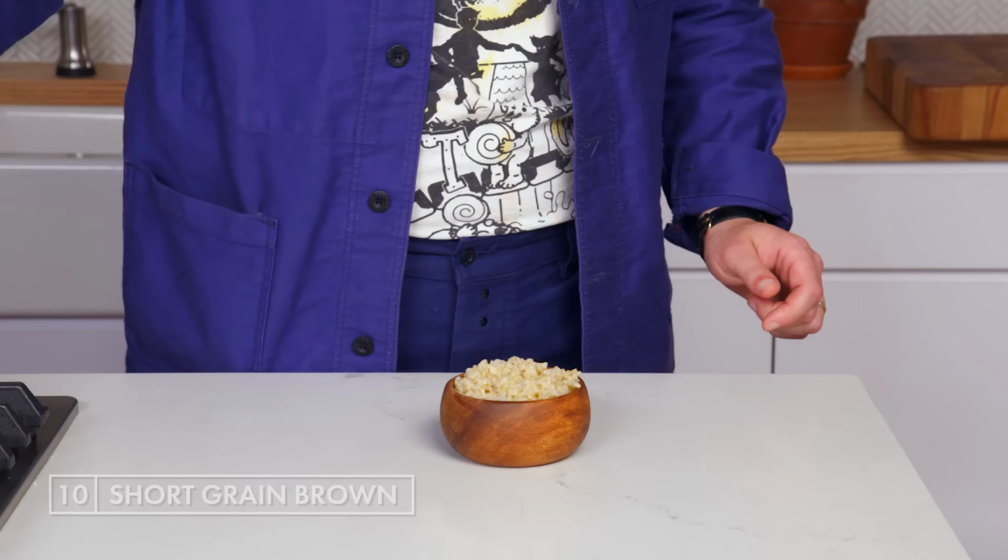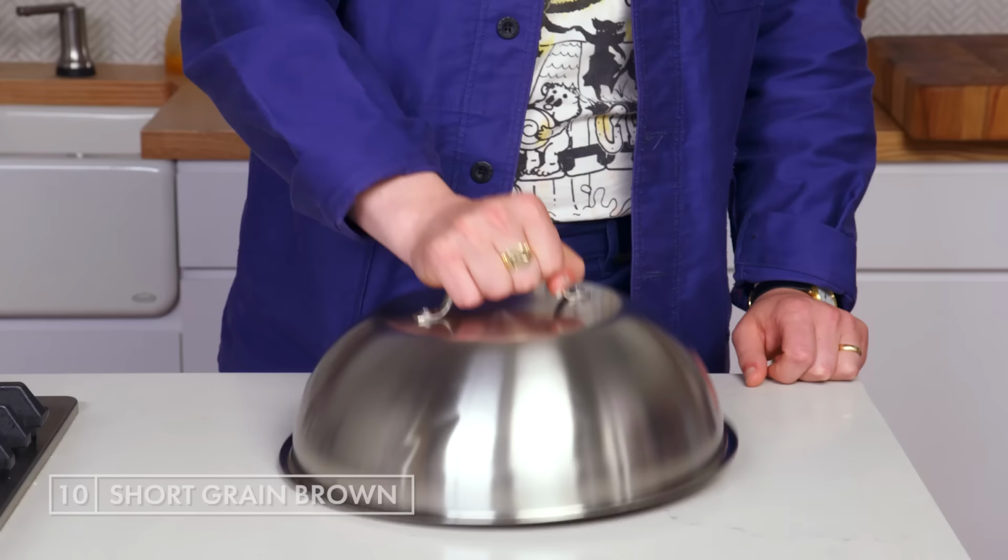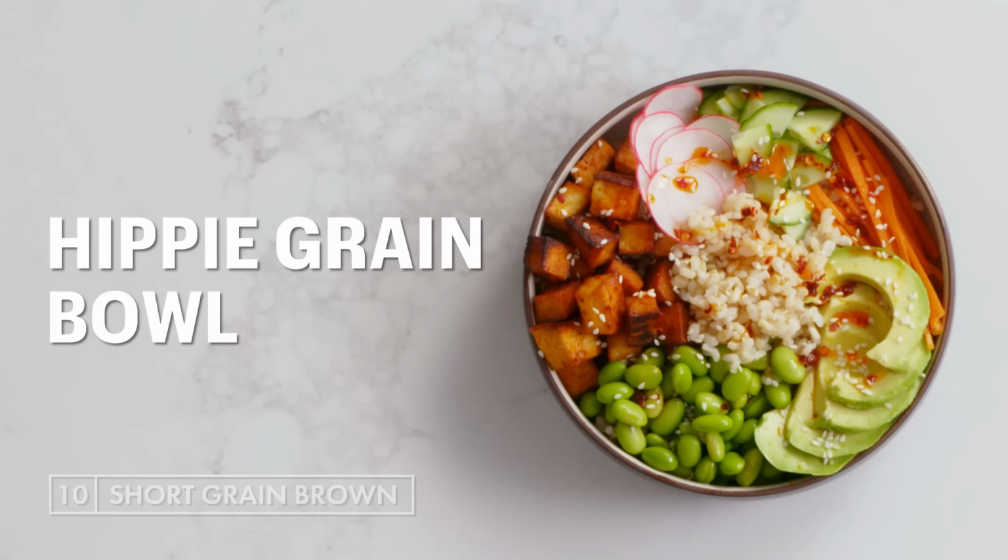And for our finished dish, ta-da! Oops, sorry, wrong video. Ignore that. There it is. We've got a good old-fashioned hippie grain bowl. We've got our brown rice base along with some tofu, avocado, and other veggies.